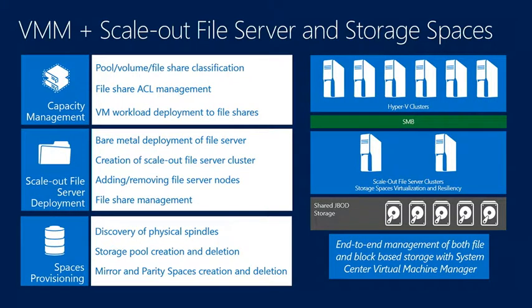Then we can bring our scale-out file servers under management. We can look at pool volume classification. We can create file shares. We can do ACL management on our file shares, and VM workload deployment to file shares. All that can be managed within Virtual Machine Manager, as well as bare metal deployment of the file server role and creation of a scale-out file server cluster. This is our end-to-end management through Virtual Machine Manager 2012 R2.